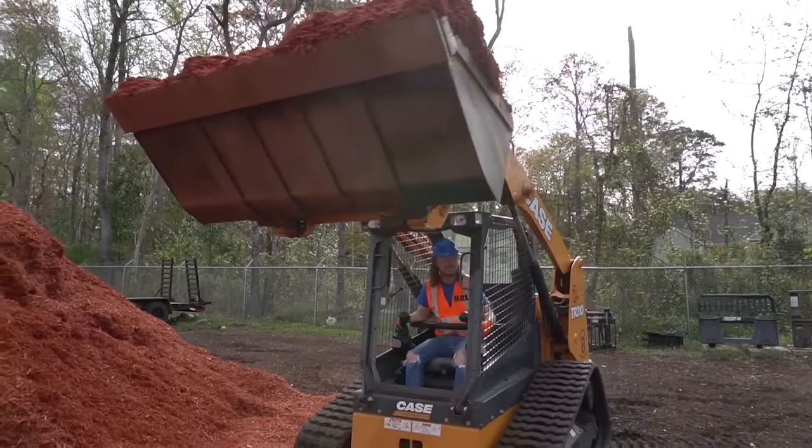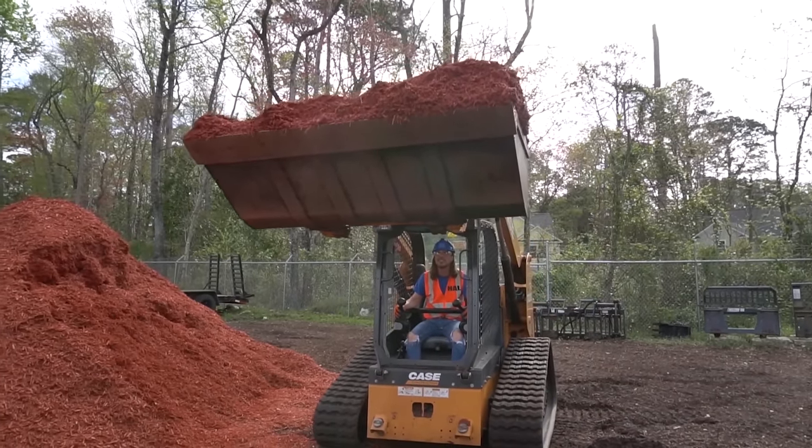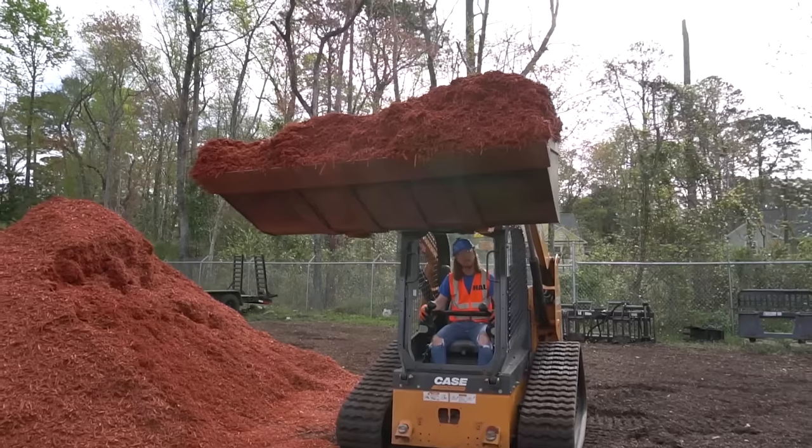That's totally awesome. We got a bucket full of mulch. Let's go find a place to drop it. Come on, let's go.